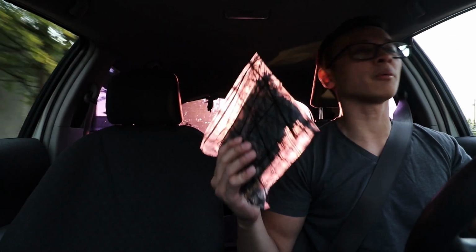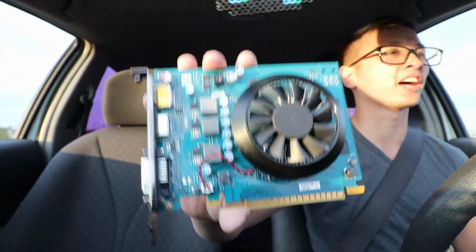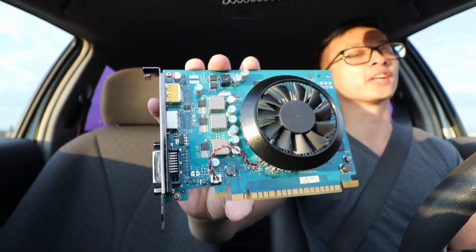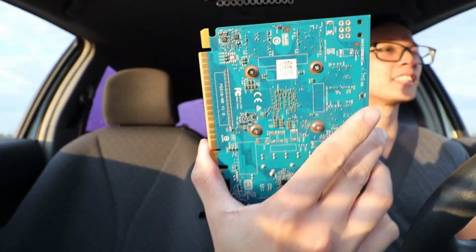Okay, Google. Directions home. Oh, I didn't even show it to the camera yet. It's right here. You probably can't see. Come on. Here it is. Hopefully it's in focus because my eyes are on the road.